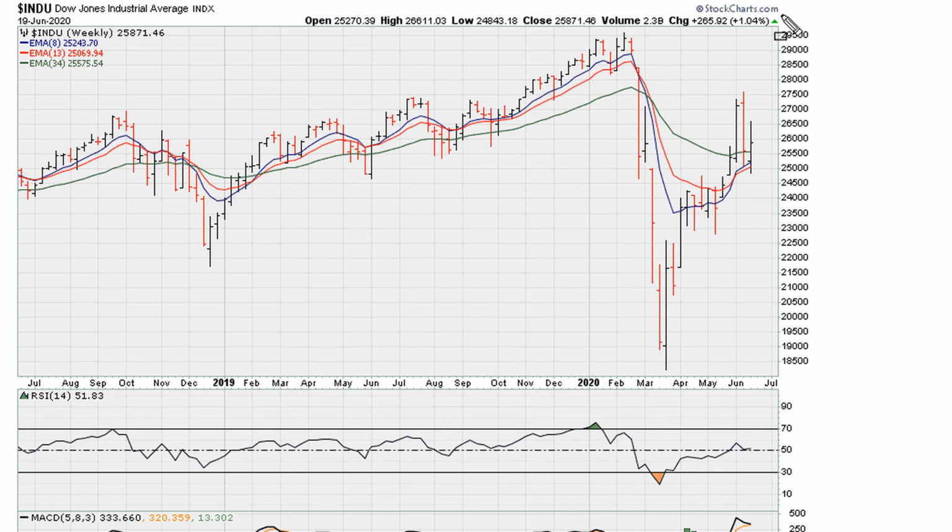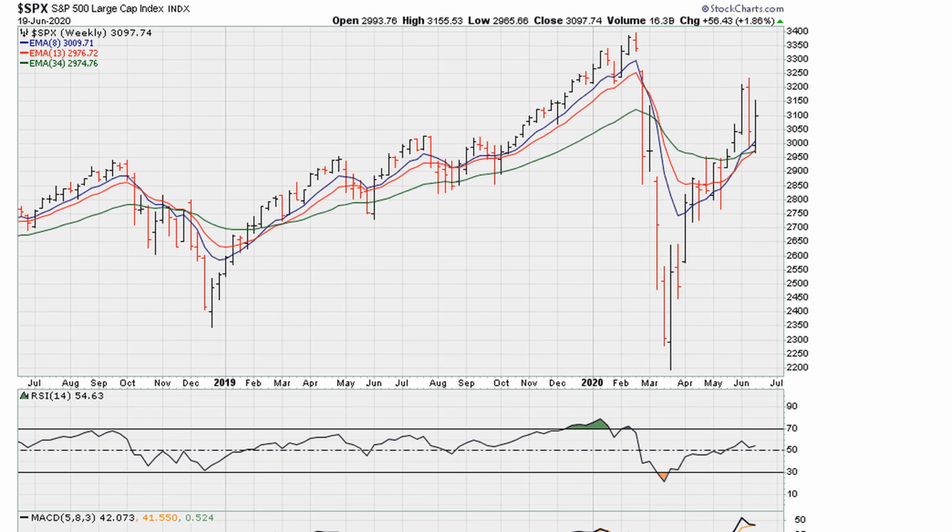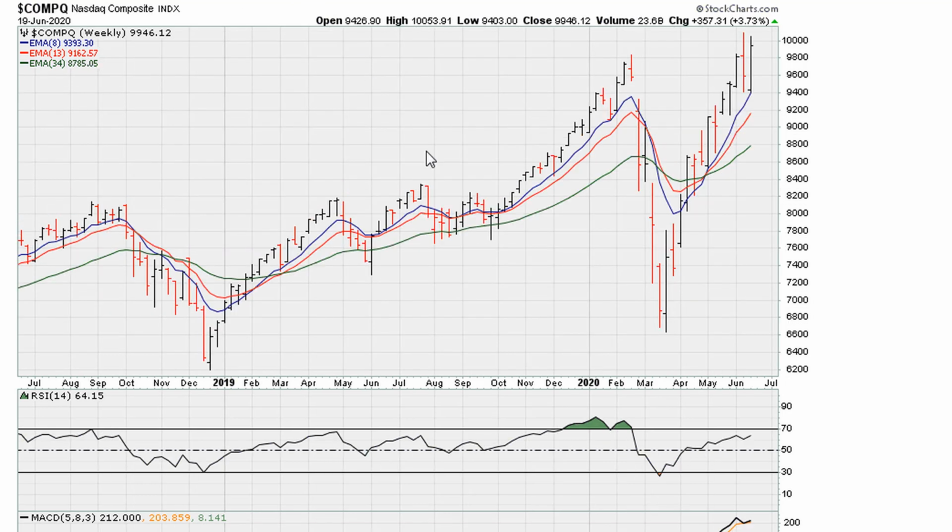Let's take a look here for the week. The Dow did manage to close up about 1%. And for the week, the S&P 500 closed up about 1.8%. And for the week, we see that the Nasdaq was up about 3.7%. And of course, more importantly, the Nasdaq did close at an all-time weekly closing high.